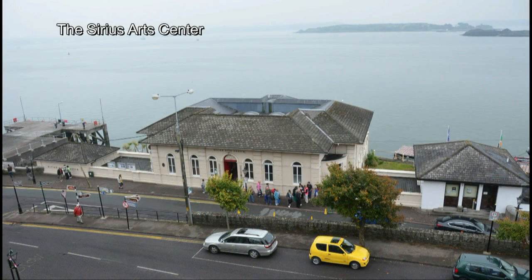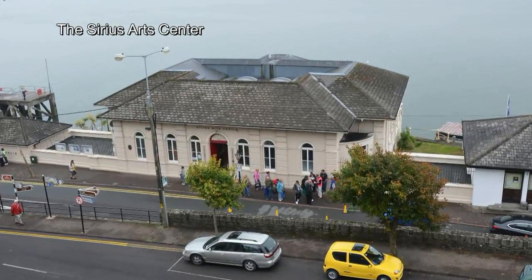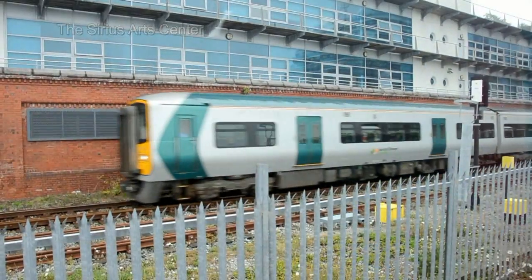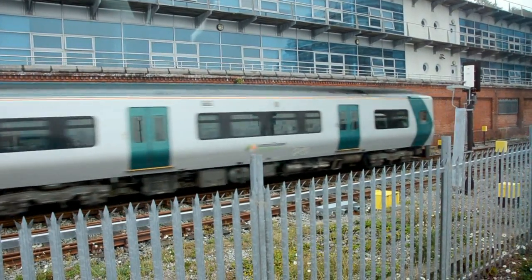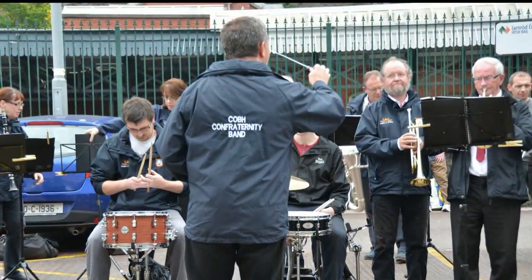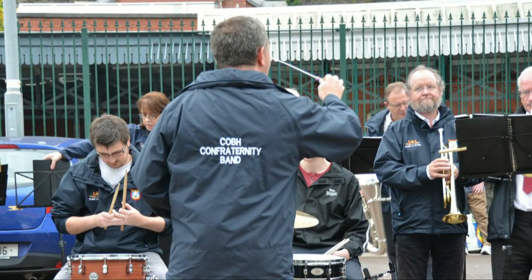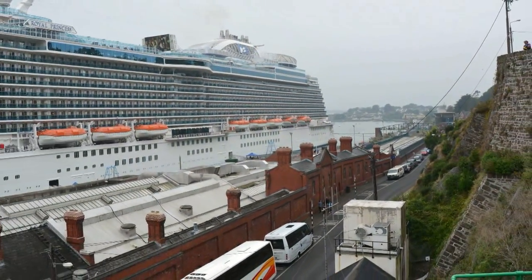The present Sirius Arts Centre was formerly a clubhouse for the Royal Cork Yacht Club organization. The Cobh Confraternity Band saluted the Royal Princess on her first anniversary, just as she was getting ready to move ahead out of the harbour.